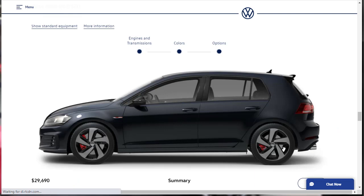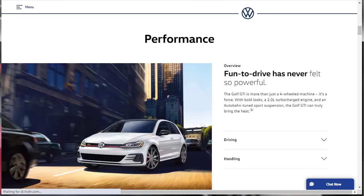Okay, so before we actually do the build and price of the Golf GTI in the top tier Autobahn trim, let's go over all the features. We've already looked at some of the gallery images, but let's go through the rest of the gallery images as well. Then we'll come back here and go through the configurator, choose our colors and the options and all that. Let's start off talking about the performance features. We'll go through the features first, then we'll check out the gallery.